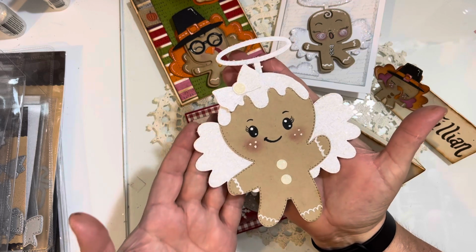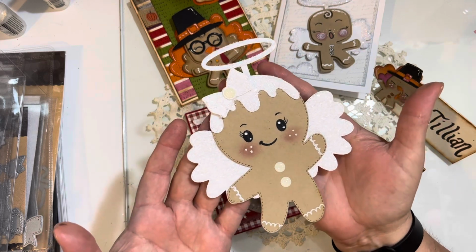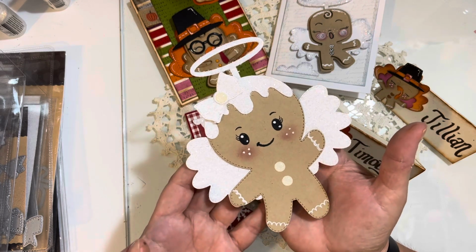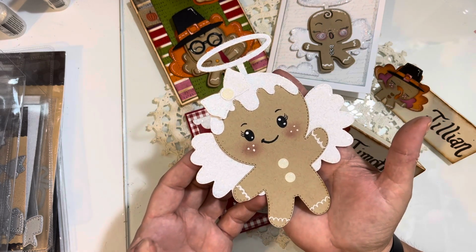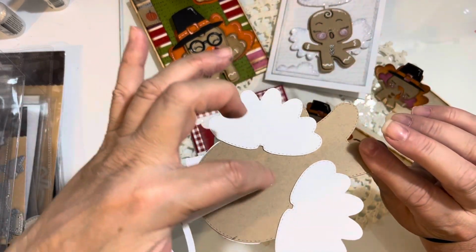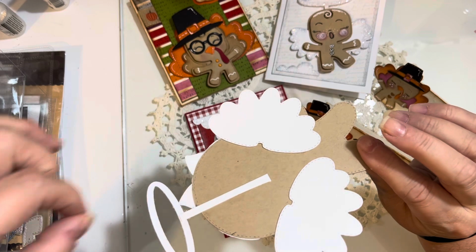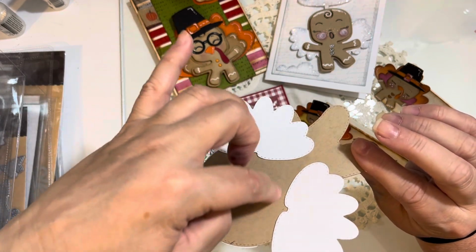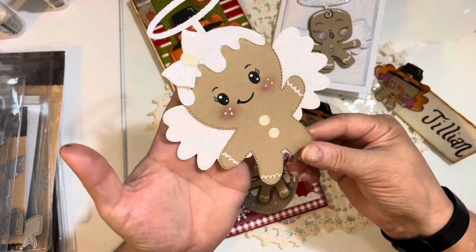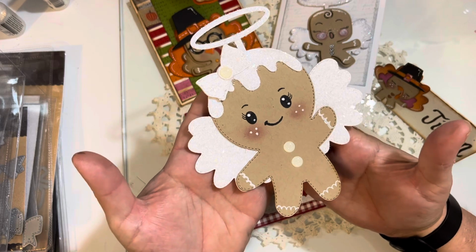So this one is still drying, so I can't decide if I'm going to leave this as a Christmas tag, maybe for my mom's gift this year. And what you can do is if you do create it as a tag, you can take a snowflake with a piece of string and glue the snowflake to the back here over where you have the halo attached, and then just let the strings run up behind the halo, and you'll have a hanger for your tag.